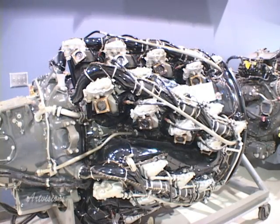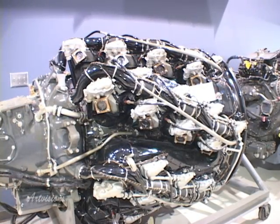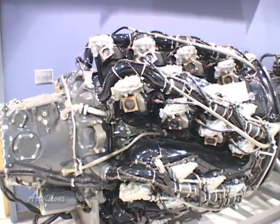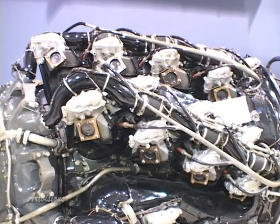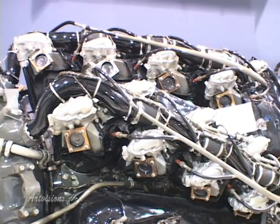The Pratt & Whitney 4360 was about as big as they got. It was a radial engine, but not in the typical sense. It was a 4-row radial. It had 7 cylinders on each row for a total of 28 cylinders.